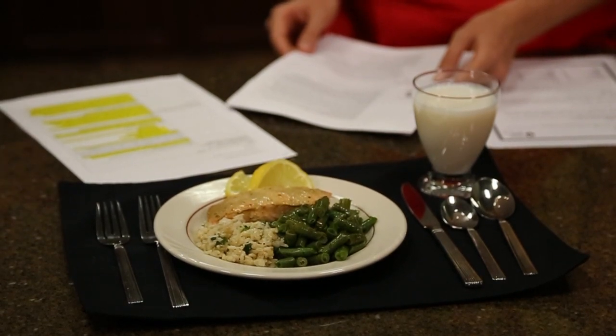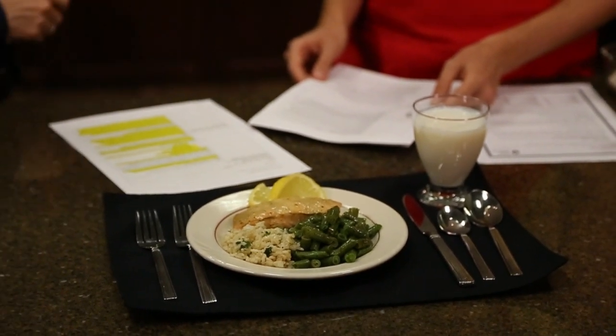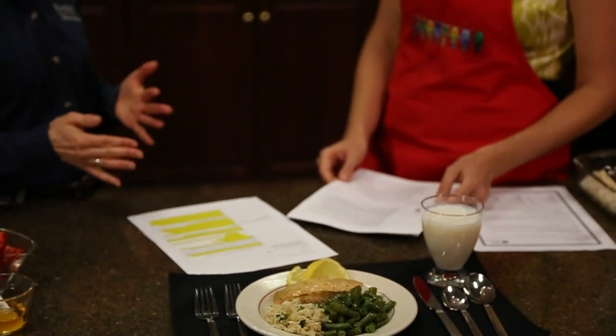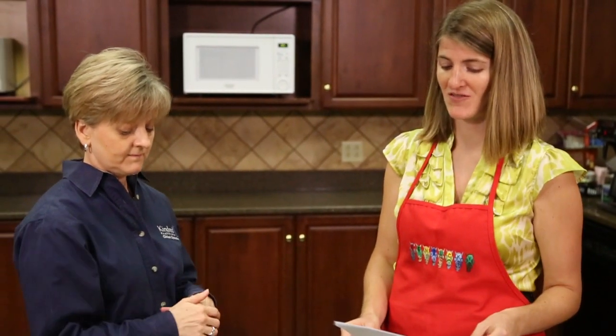So sometimes that gets a little difficult to get all that in. A couple of tips: always make sure you have at least 1 or 2 fruits or vegetables with each meal. You can do things like always make sure you have a side salad in addition to a vegetable on your plate, or always make sure that your dessert has fruit in it. Those are some easy ways to incorporate fruits and vegetables into your diet. Those are some good tips. I know it's hard to get all those fruits and vegetables in every day.